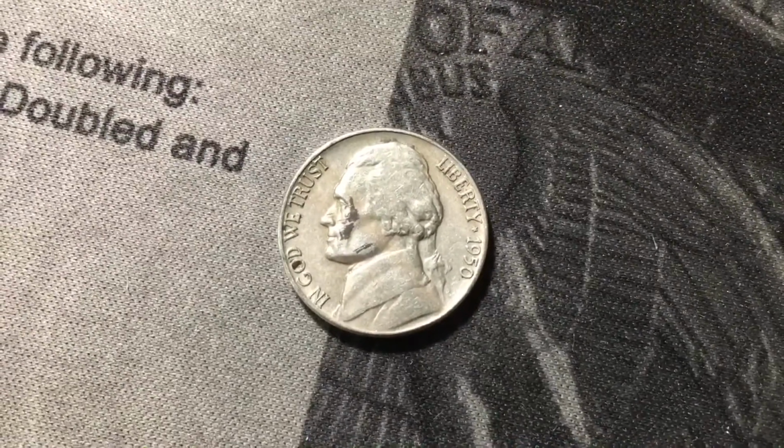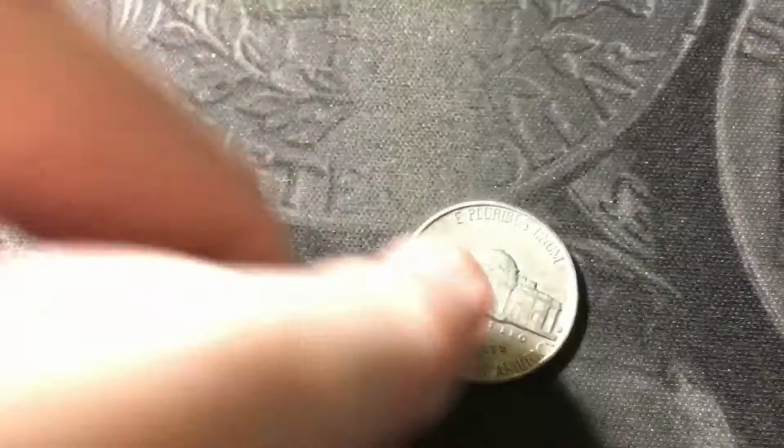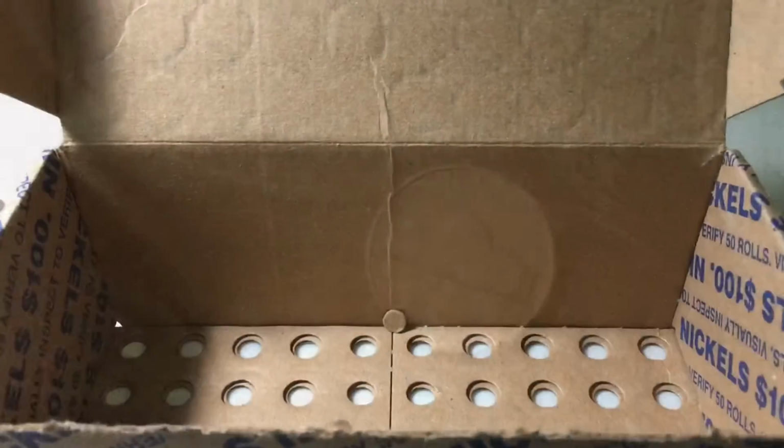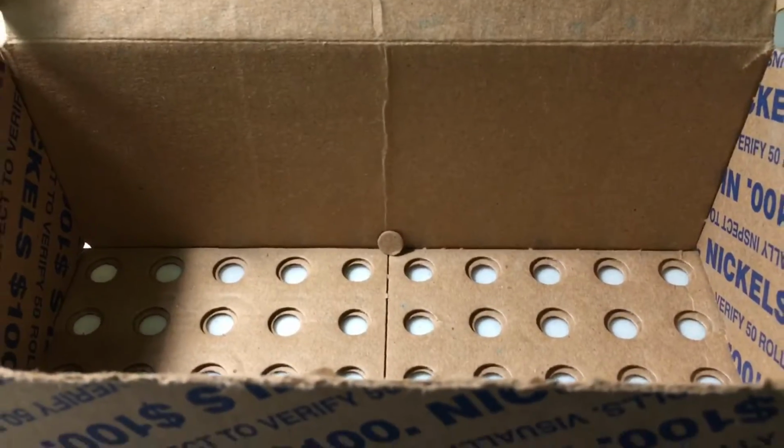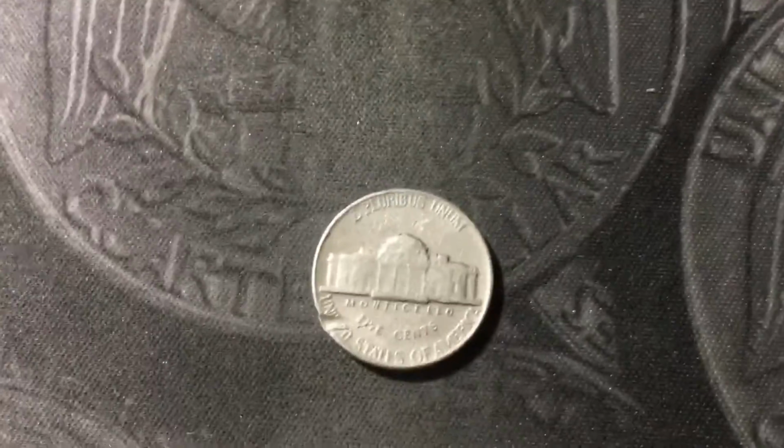That's a great find. Roll 49, another nickel from the 50s. This one is a 1956 Denver. Last roll of the hunt is going to give us one last find. And it is a 1948 out of Philly with some damage.